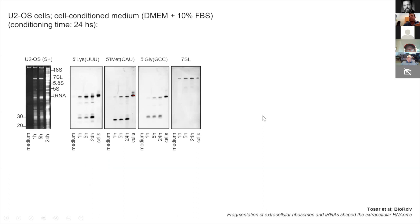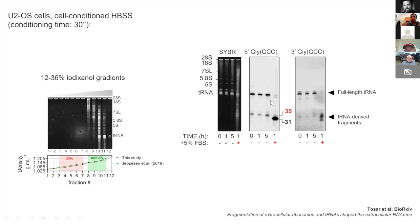What happened when we incubated this cell-conditioned HBSS with serum? So now we are adding 10% serum and mixing both fractions. And in just 1 hour, we see a complete disappearance of the full-length tRNA band and an accumulation of fragments. But now these fragments are those of 31 or 30 nucleotides. So meaning that when the sample contains a lot of RNAs, such as in serum, those fragments which accumulate are those which are capable of forming dimers. Sorry.